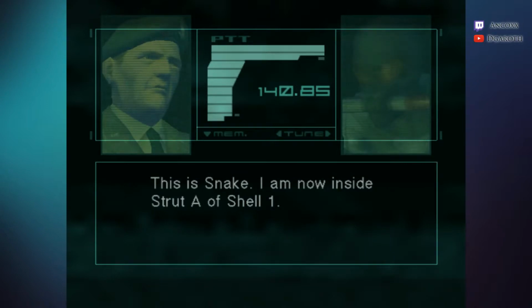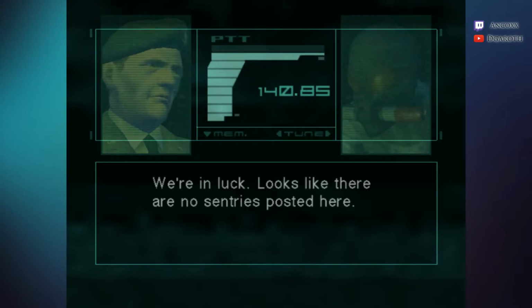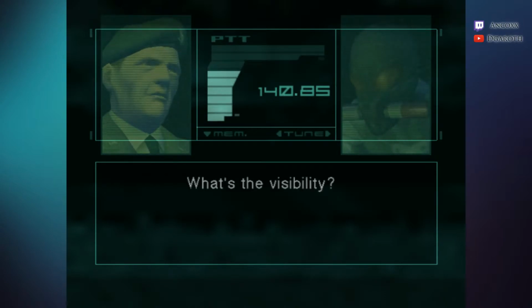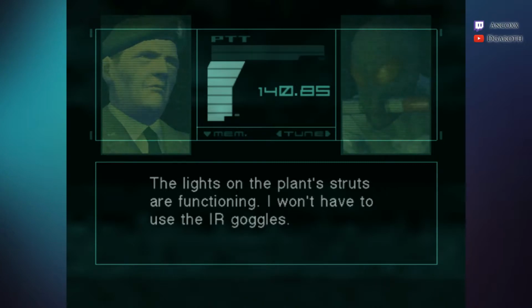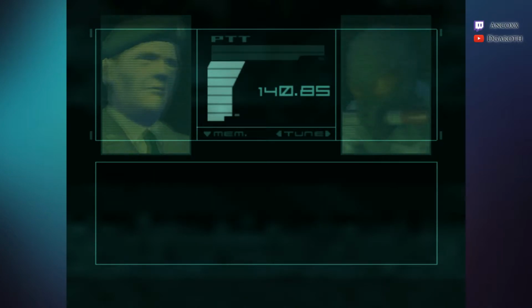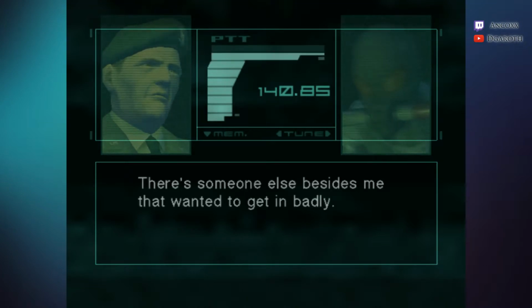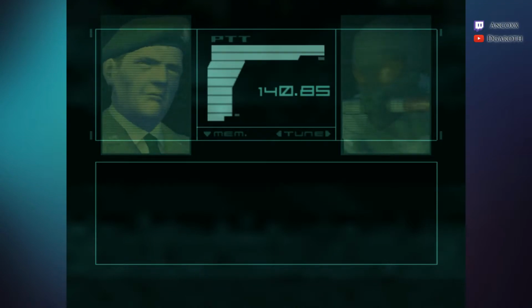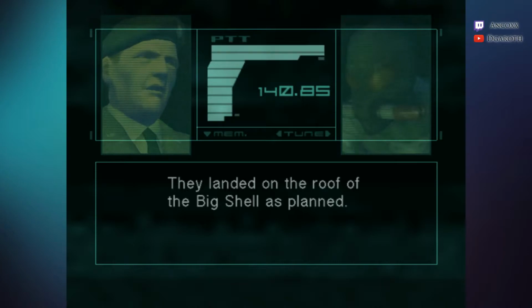This is Snake. I'm now inside Strut A of Shell 1. How are things? We're in luck. Looks like there are no sentries posted here. What's the visibility? The lights on the plant struts are functioning. I won't have to use the IR goggles. Any problems? There was a brand new hole cut through the oil fence. There's someone else besides me that wanted to get in badly. That's not possible. What about SEAL Team 10? They landed on the roof of the Big Shell as planned.